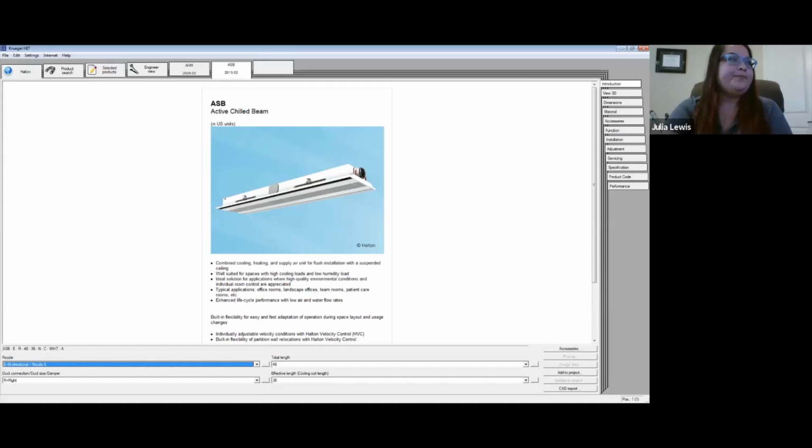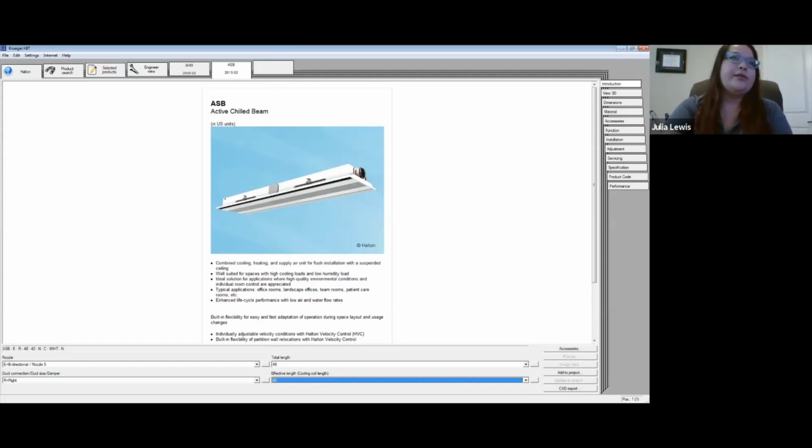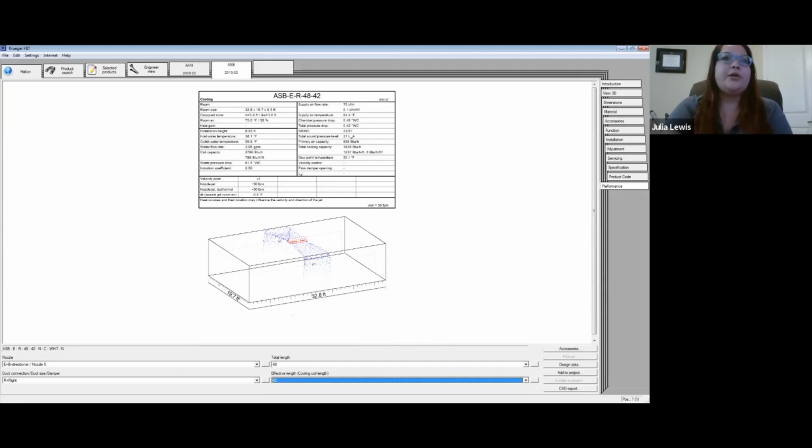And you can also click your duct connection, coil length, and effective coil length. So effective coil length is how long the actual coils inside the beam are. So you can go smaller if you want space for the HAQ, for example. And then to enter your cooling data, you can come over here to performance and click cooling design. You can also do heating if you have heating and all those designs to add to your project.